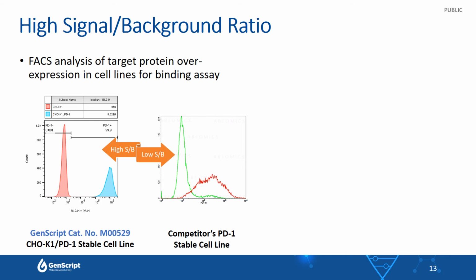The second feature that is very important is a high signal background ratio. FACS assays are performed for the signal background ratio in the cell lines for binding assays. In the left panel, I'm showing you the data of the TROP1 PD1 stable cell lines. As you can see, the expression is detected by the FACS assay in the TROP1 whole cells in red and the TROP1 PD1 stable cell lines in the blue. As you can see, the 2 peaks are very distinct from each other, indicating very high SB ratio.